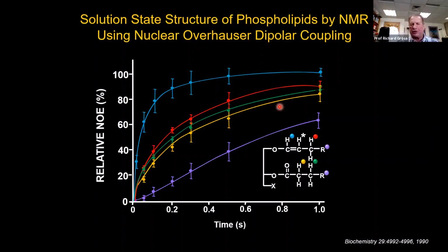And this was largely due to one of my better ideas, which was the fact that I recognized that H white star, shown right over here, and H blue circle were always going to be 2.4 angstroms apart from each other, because if they're in plane, there are no rotamers to consider, and they're like the perfect internal standard for looking at through space interactions through dipolar coupling.